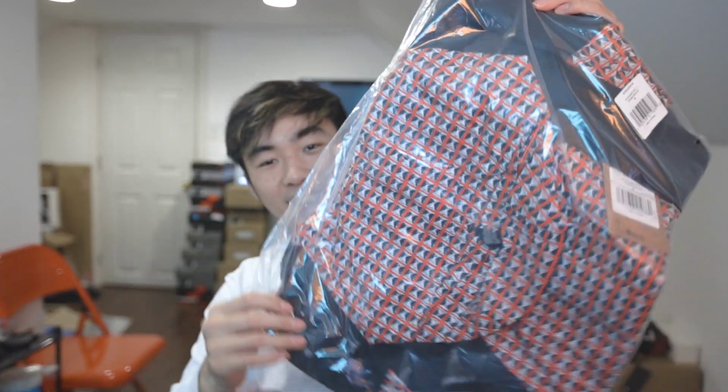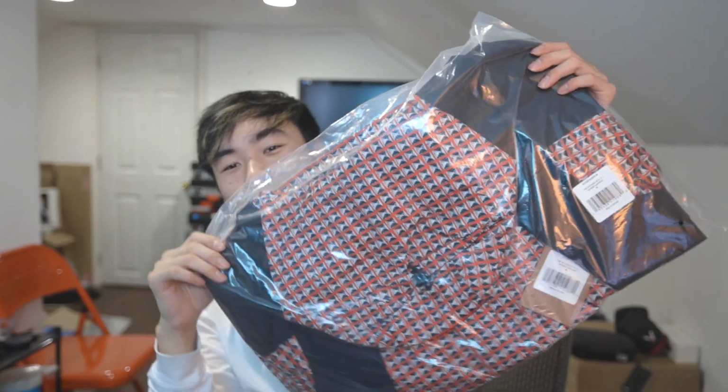Right here we have the red colorway. I'm not taking it out so you guys can see it because I'm not gonna be keeping these. They're kind of worthless right now. So we also have the black colorway. Pretty cool, pretty cool. Actually, not really cool, so yeah, I just don't like them.